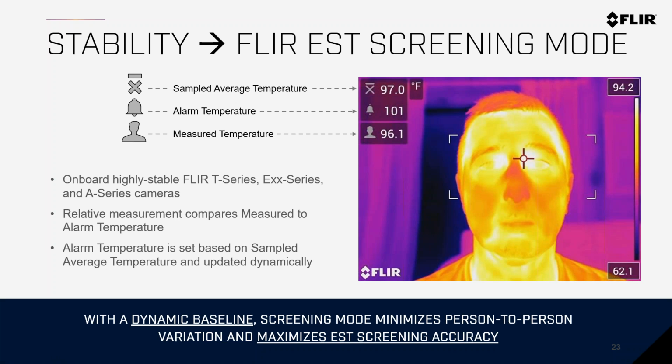We usually set that deviation at 1.8 to 2 degrees Fahrenheit. And again, you're setting a deviation above your average temperature. So above that 97, the deviation is 4. And then you have your measured temperature, so that's the actual temperature. And in this image, you can see that the camera is reading the hottest right at the corner of his eyes, right at his inner canthus of the eyes.